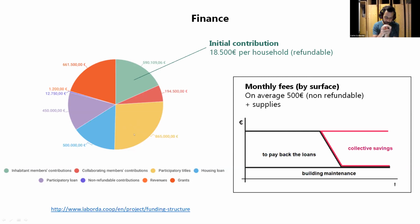But now what we are trying is we are trying to convince the government to make some sort of public bank that lends money to these projects on a very small interest, no? And in order to make all this much more simple and to make the initial contribution lower as well. And it seems that we are getting there with the regional government. And then at the very last minute, we got a subsidy, which here is this red part.